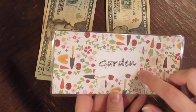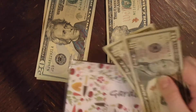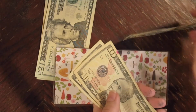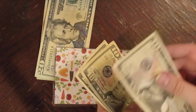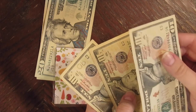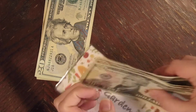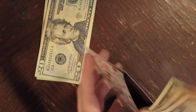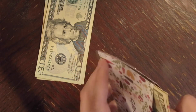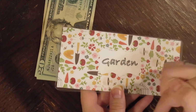next is my garden fund. This is the money that I use to buy seeds. I use it to buy potting soil, just other garden necessities. But this gets $10. So I have $10, $20, $30. And to be completely honest with you, what I'll probably do soon is I will stop contributing to my garden fund, and I will start putting the extra $10 towards my gifts.